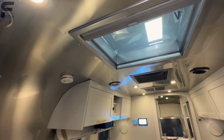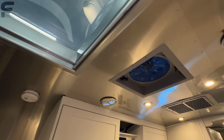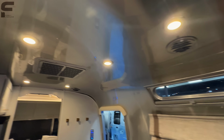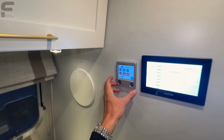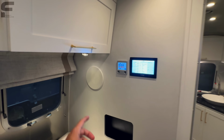As I look up, you have some nice skylights here that are letting some natural light in. Max air vent fan here as well, and then your AC. ACs are ducted throughout this travel trailer, and you have an AC here and here, so really gonna help keep this thing cool. And then you have a little pocket storage area over here. Touchscreen control panel right there. This is your Aldi heating system, so it's going to use a radiant heating system and a tankless on-demand water heater.